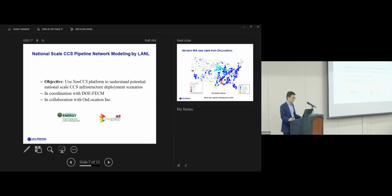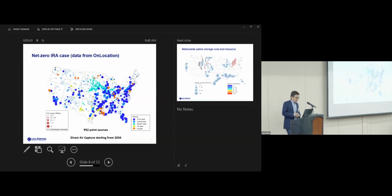CESAM is a tool developed by LANL and has been developed over a decade, and currently has been widely utilized in a lot of other large-scale CCS transport level modeling or even commercial scale projects, for example, CarbonSAFE. So this particular work is in coordination with the FECM office and in collaboration with the location team. We have run a lot of different case studies.